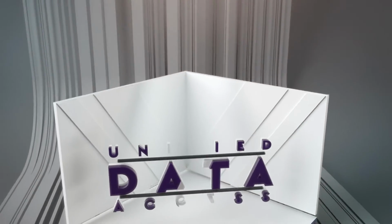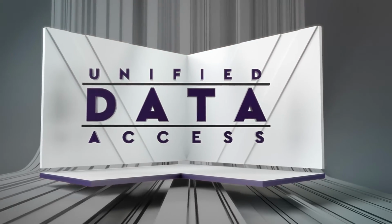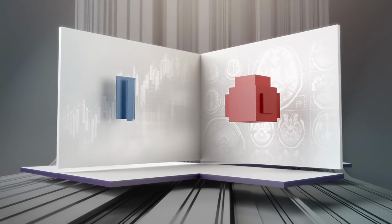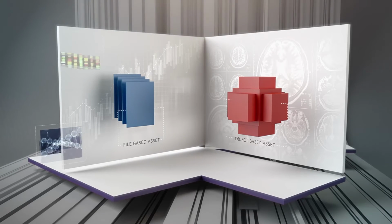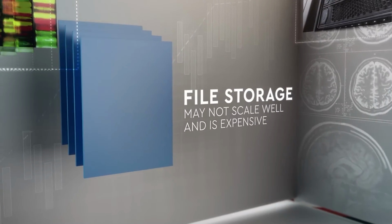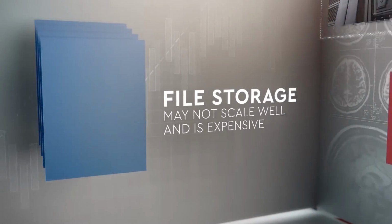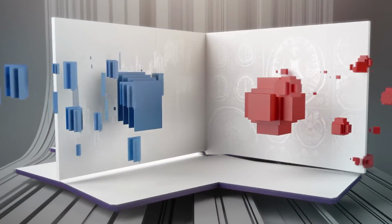Organizations are realizing the power of treating data as an asset to make better business decisions and stay ahead of competition. Repurposing data that was originally identified for one use and making it available for other uses means we need to create a storage structure where data can be shared. File storage may not scale very well, and it can be expensive. So for large amounts of data, let's take object storage.